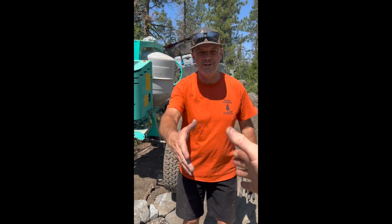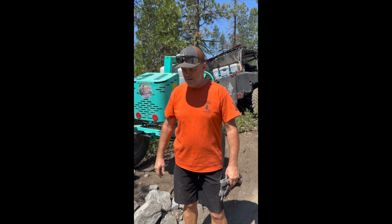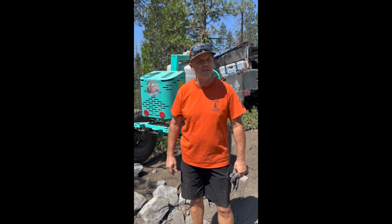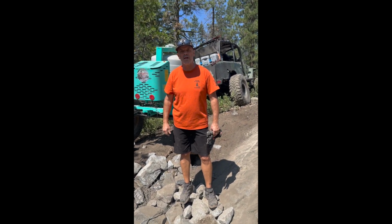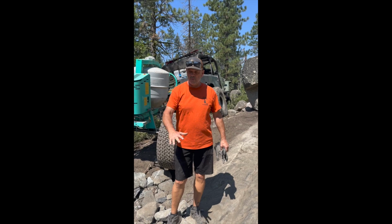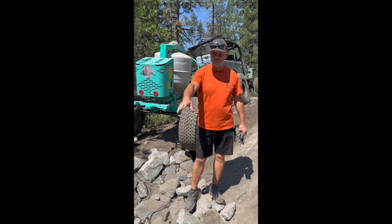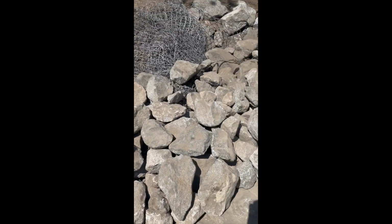Hey, Kevin. How you doing, Ron? I'm great. Good. Hey, what do we got going on here and why? Well, this is a spot on Cadillac that's been getting hit with erosion the last few years. And so what we're doing is trying to build a ramp here so that the rock doesn't disappear below the big rock, trying to tie it all together.